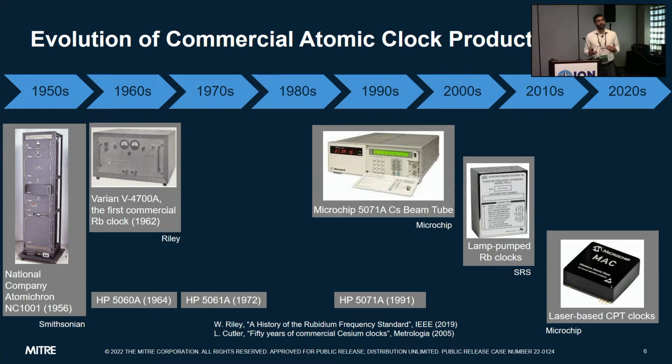And today's baseline high-performance atomic clock, the Microchip 5071A cesium beam tube, was initially developed by HP, introduced in 1964. There have been several innovations and improvements, but the basic architecture was introduced commercially in 1991. The product has not changed much since then. That's not the case in rubidium standards. There's been a lot more diversity in rubidium products, and the field there is really split into two different halves: lamp-pumped rubidium clocks and laser-based coherent population trapping clocks, which could be rubidium or cesium.